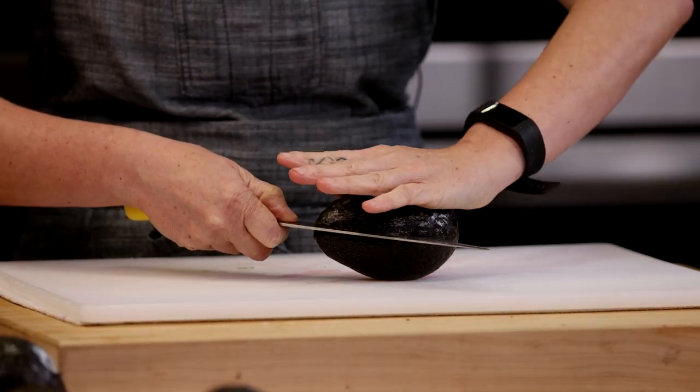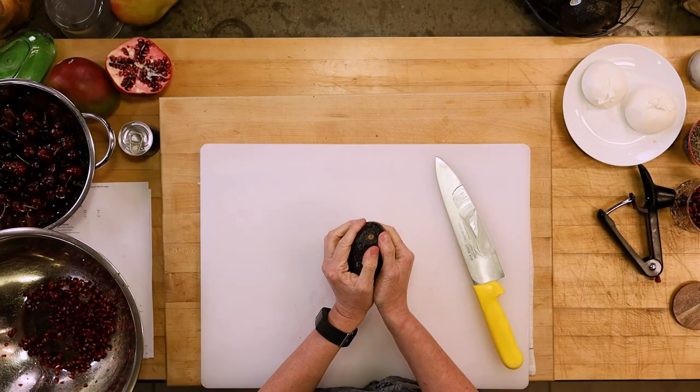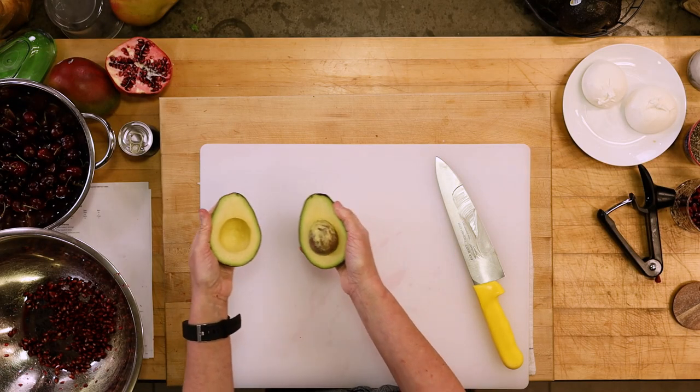So we're just going to put the knife in, and we're going to go again around the equator. No big deal. And then you just twist it. Ooh, see, that's a good one.